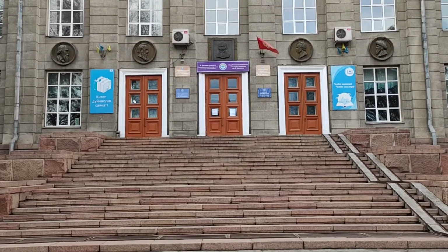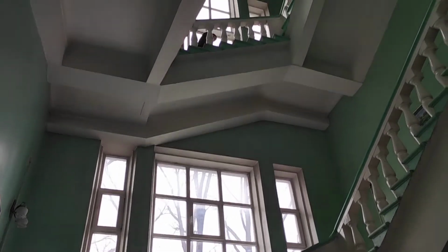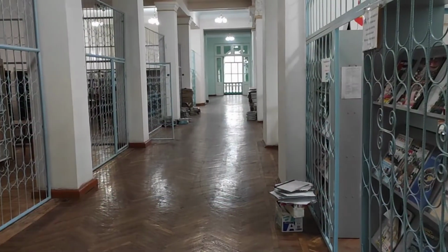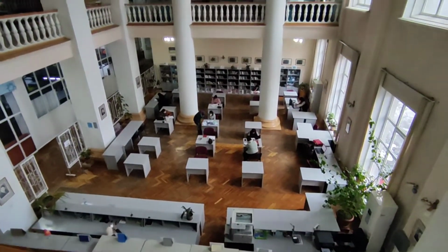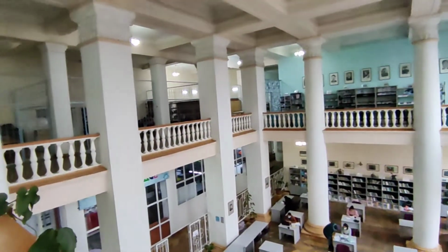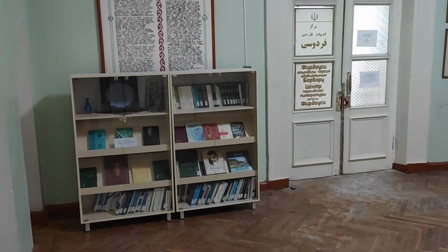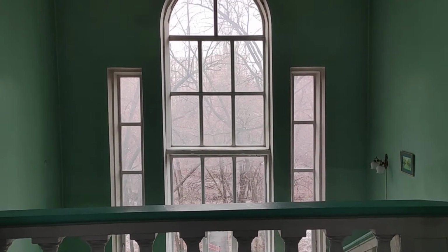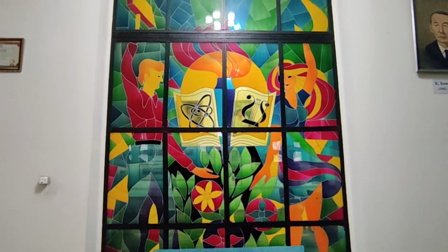Such buildings tend to be very interesting on the inside. So let's go have a look around, shall we? They've got a section on Persian literature. The library is set in the middle of a little park, which is quite a nice setting for a library, I think. You've even got some stained glass Soviet artwork here.